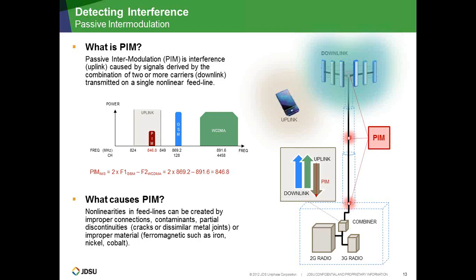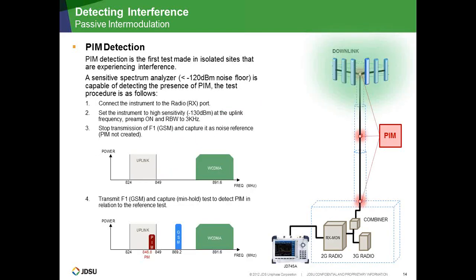Now, so this is another way of interference. So what's going to be the best method to detect that there is interference internally on the cell site? More specifically, there's PIM. To detect PIM, there is a technique where PIM can be detected just by using spectrum analysis and controlling the transmission of the radios.